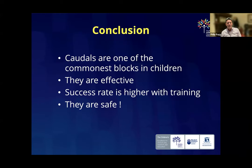So in conclusion, I'd just like to say the caudals are one of the commonest blocks we do in children, and that hasn't changed over the years. And in fact, in our institution, the number of caudals being inserted has either plateaued or slightly increased. We know they're effective. We know that with good training, good supervision, you can get sustainable, high percentage effective blocks. And we know from several hundred thousand studies now and case reports that they are safe.